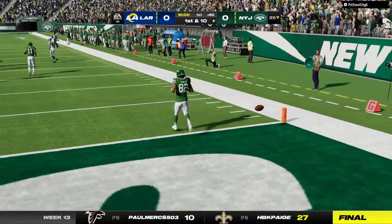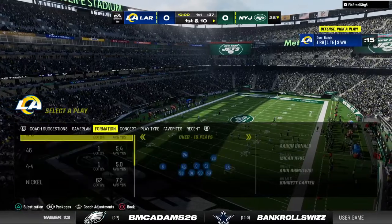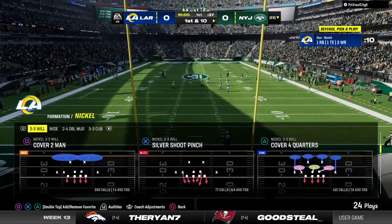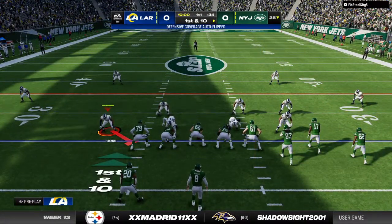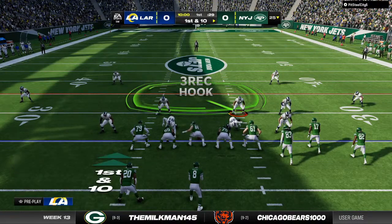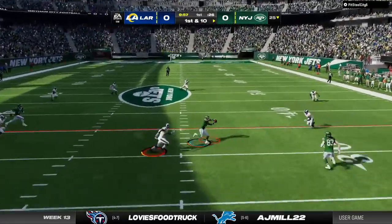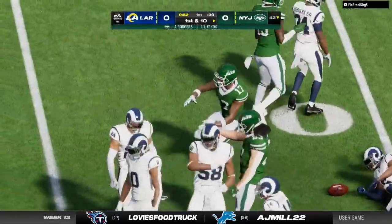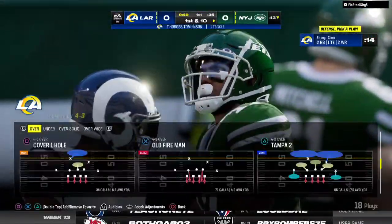And he opts to not bring this one out. The first drive will start at the 25. Rodgers going to the air to start things out. He completes that to Garrett Wilson. And they get him down, but not before he takes it across the 40-yard line. 17 yards on the game's opening play and a quick first down.